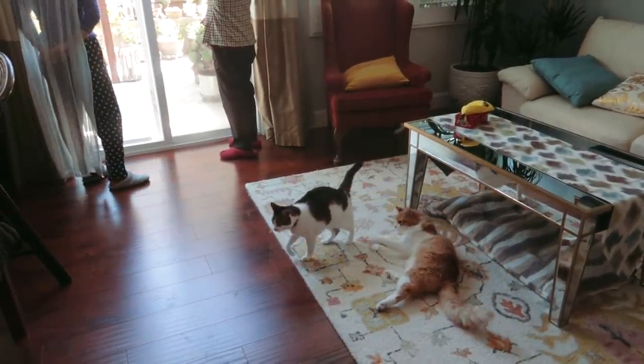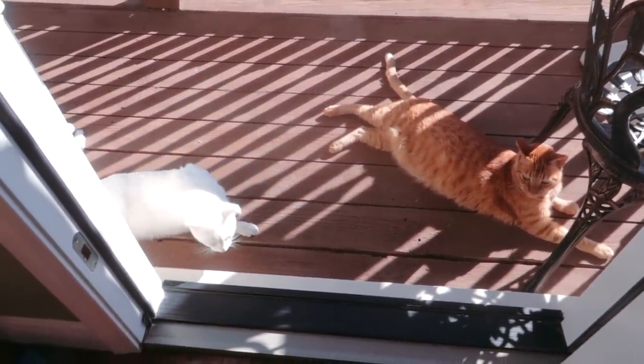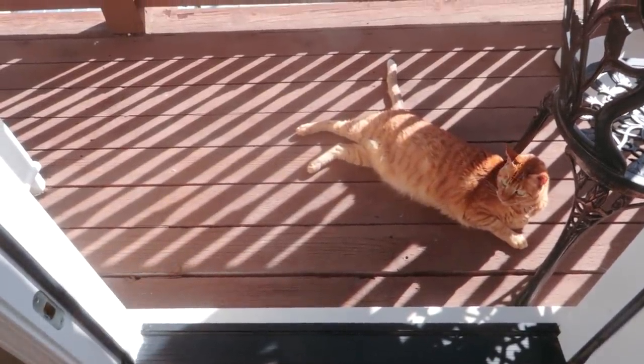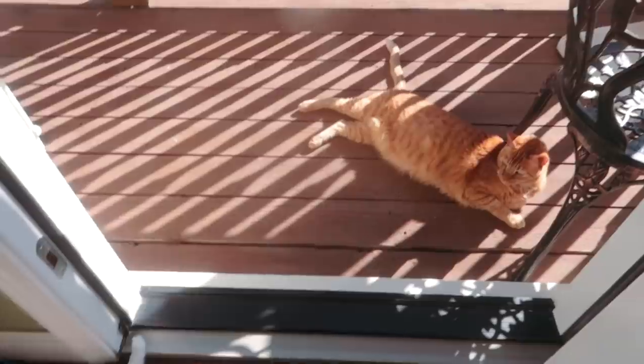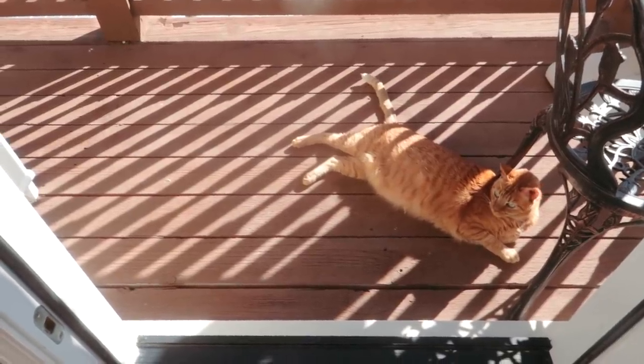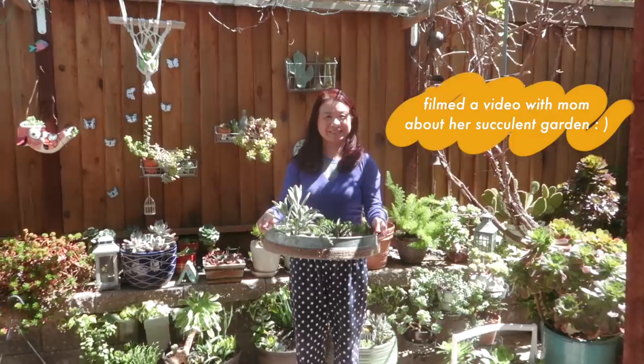Good afternoon from the Cat Creature residence. It is a sunny 73 today. And the boys were enjoying a nice afternoon in the sunlight. Occasionally Bambi gets hot, wants to cool off on the wood. And he'll go back out for some more bathing.